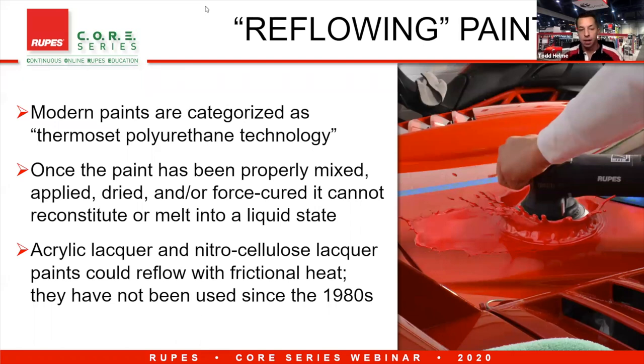Now, acrylic lacquer and nitrocellulose paints, again, the old lacquers, previous to the mid-1980s, going all the way back to the dawn of the automotive age, there is some belief that with enough heat, enough frictional heat, you could move it around a little bit. Whether this technically would qualify as reflowing is what the debate is.